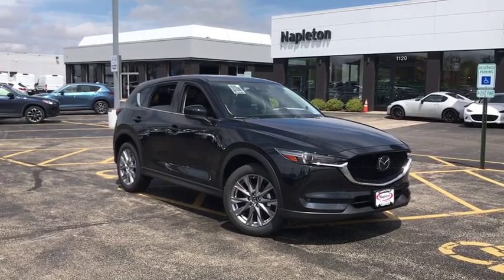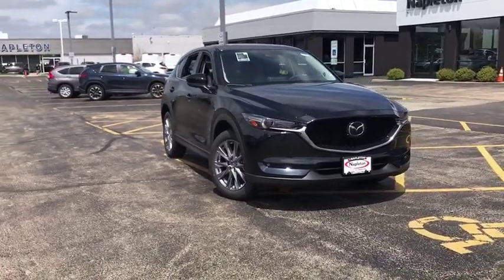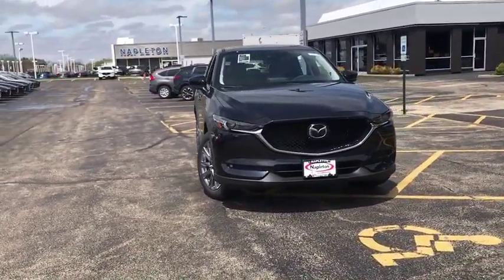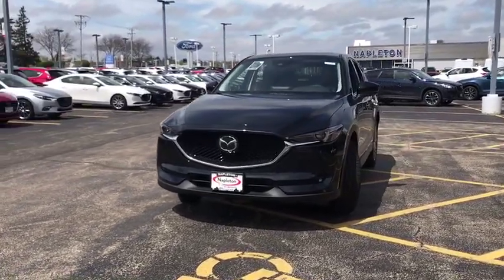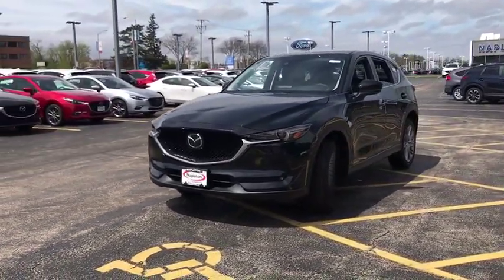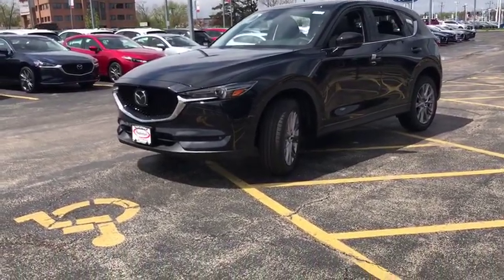2019 Mazda CX-5. With its fuel-efficient engine, engaging driving experience, and daring styling, the Mazda CX-5 is a good pick for those seeking a sporty yet thrifty crossover SUV. This vehicle has less than 100 miles. Here are some of this vehicle's great options.